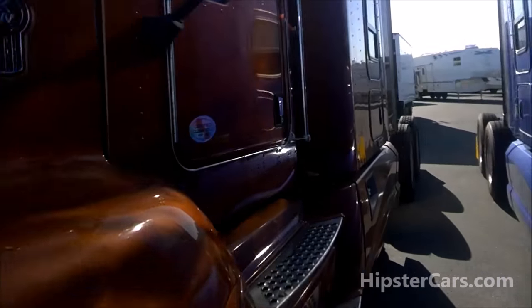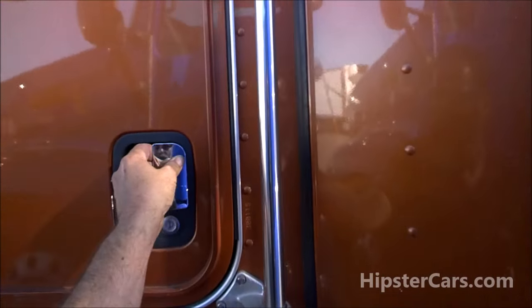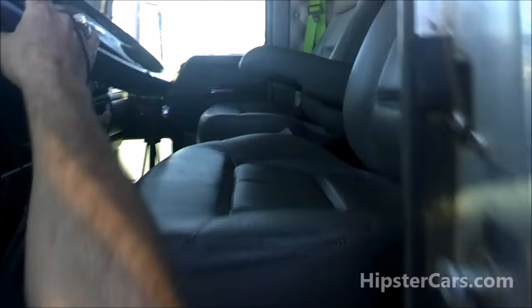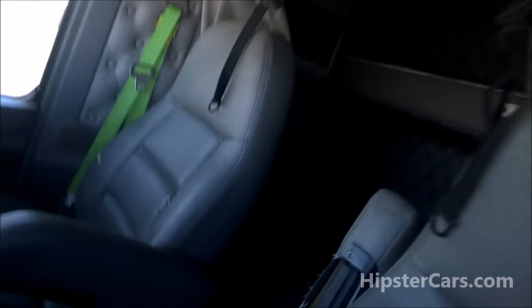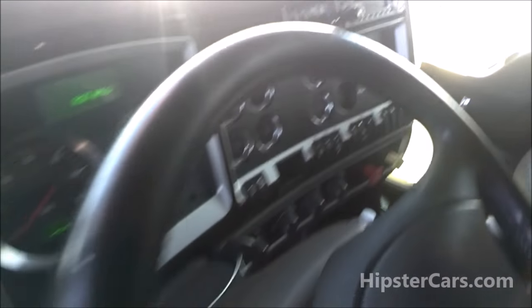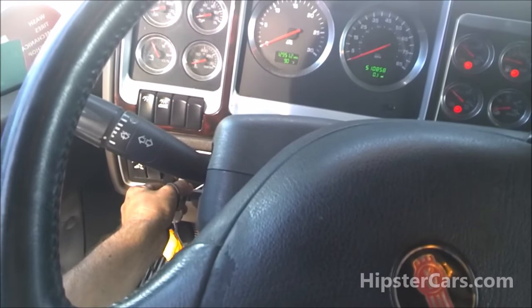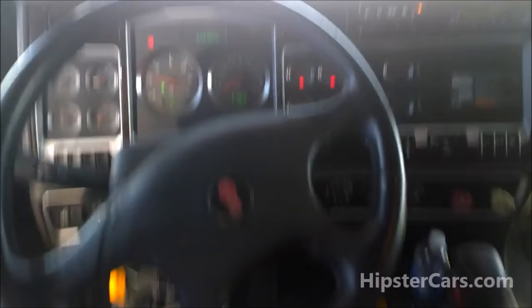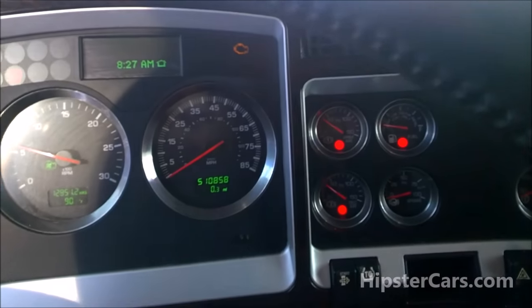How much do they want to sell these? Who knows? Who knows? How do these look inside? Wow. They sure have changed them over the years. Oh my. That's nice. 510. You got keys. Man, whoa, nice air ride seat. Check engine light.